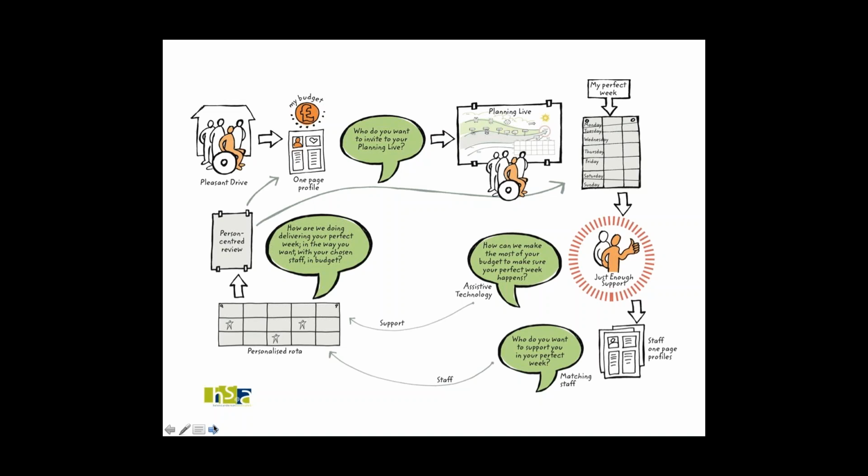and to translate these and what and who else matters to them into something that we would call their perfect week. Now, the perfect week is a perfect balanced week, so it's not cocktails on the beach every day. It's how do we live a life that makes sense to us, that helps us move towards our outcomes, but also how do we do that in a way that keeps us healthy and safe and well enough to live that life as well.